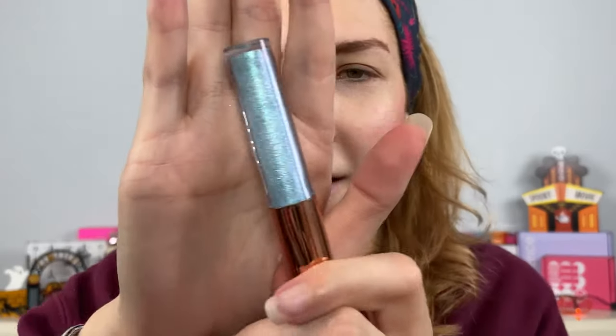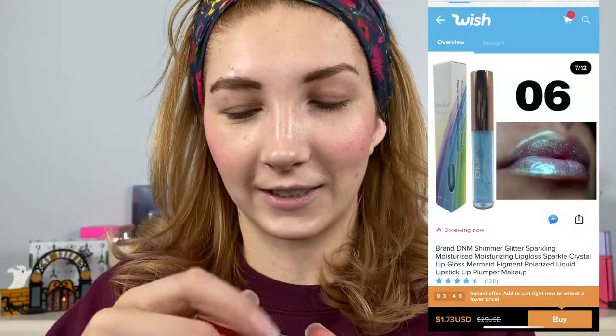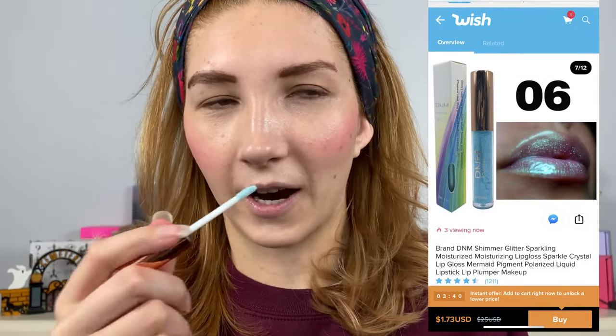So this next thing is a lip gloss. And this is supposed to be a holographic mermaid lip gloss. Do not use this product when feeling any discomfort. Please use this product before expiration. Okay. So I wouldn't call it holographic, but it's a holographic mermaid gloss. It was $1.75. Oh, praying to the Lord Jesus that nothing bad happened to my lips.